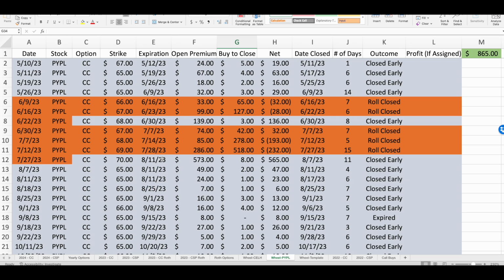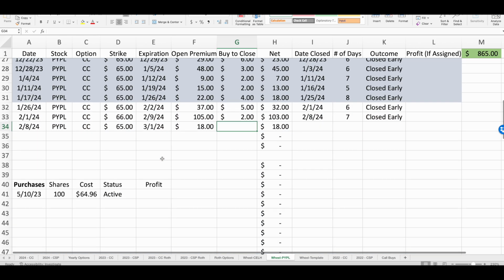In today's video, I'm giving you guys an update on my PayPal wheel endeavor. In May of 2023, I purchased 100 shares of PayPal. You can see here for $64.96 per share. We're just going to go ahead and round up and say I paid $6,500 for those 100 shares.